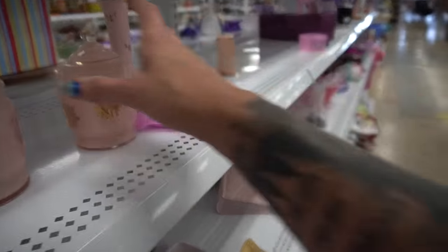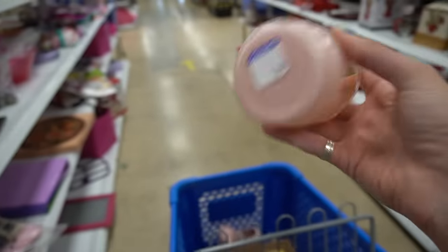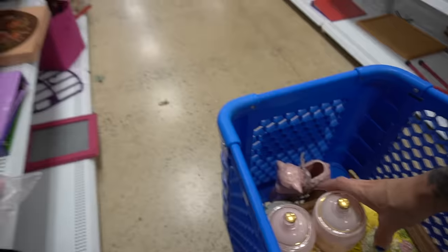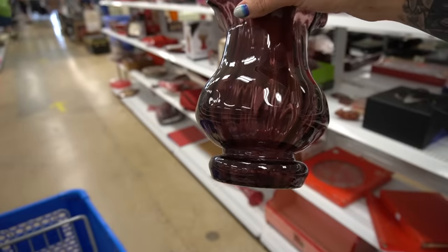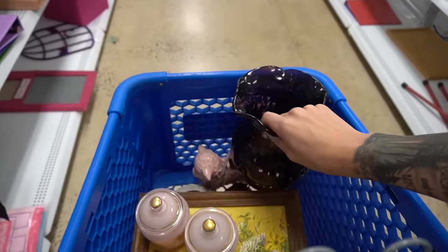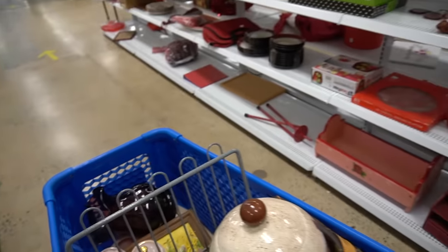Here we have two little pink vanity jars. They appear to be vintage, so I grabbed both of them for 99 cents each. This vase just happens to match, but it is ceramic. It's got a semi-modern sticker. This is a nice piece. It's a very heavy glass. It could be modern, but I'm obsessed with glass, so I can't say no to it. It goes in the cart.